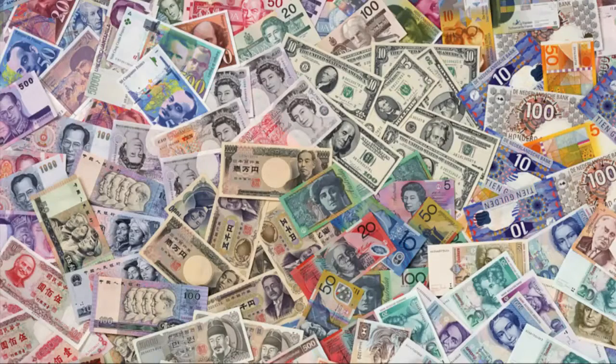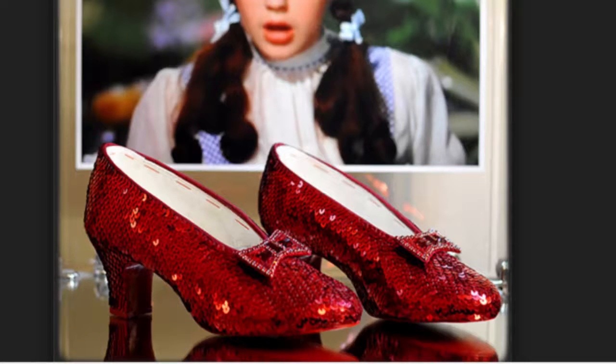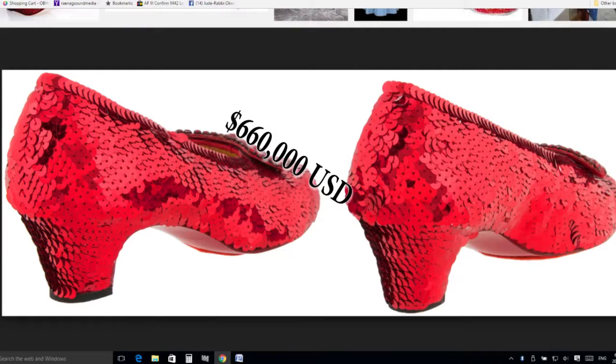The most expensive shoes ever. Some people will pay a lot of money to have a pair of shoes that they want. The most expensive pair of shoes was sold for $660,000.